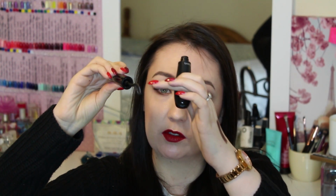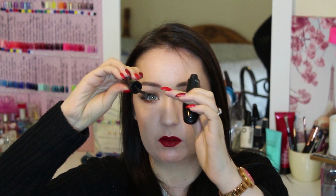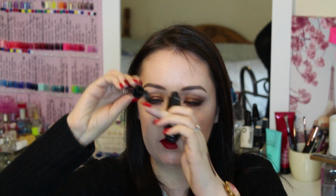I don't know if you can see it, but the wand is quite strange. It's more like spokes on a wheel than like a traditional mascara brush. There are just rows every so often. There's 1, 2, 3, 4, 5, 6. Yeah, there are 6 rows of spikes, and for me that's just not enough. This just doesn't separate my lashes. My lashes end up looking like a clumpy mess when I use this. So sorry, Lancome, I know your mascaras are normally good, but this one is a fail.